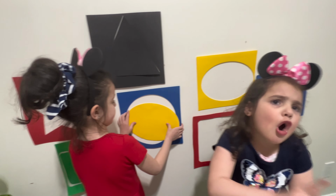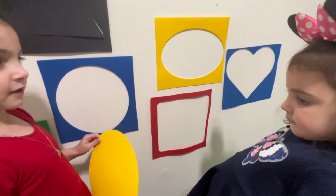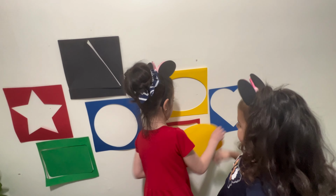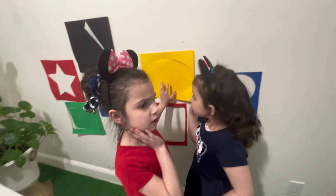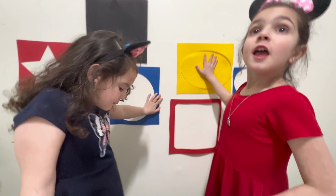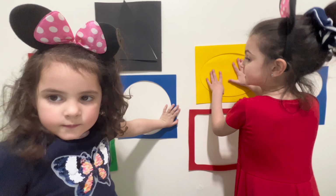Color. No, it's not. Right, Rose? What do you think it is, Rose? If you know the answer, raise your hand. Yay! What is this color, guys? Yellow! I can't hear. Oh! I heard you guys. You're doing great. Guys, if you knew what these colors are and what the shape is, just comment down and we will see your answers after this video.